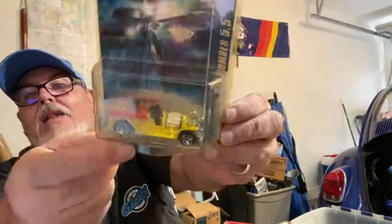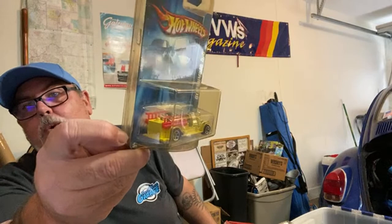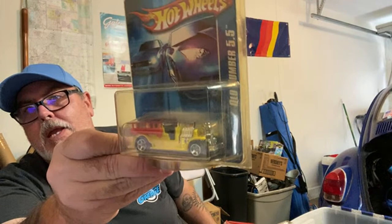We got the old number 55. This is also a 2006, but I had this back. Hell, we might have one in the open pack. From when I was a kid, I had one of these. The same damn truck. Like I said, they just keep putting it in newer packs. They're not going to change a lot of their cars. Some of them they just repaint and do different colors. Some of them they keep the same.